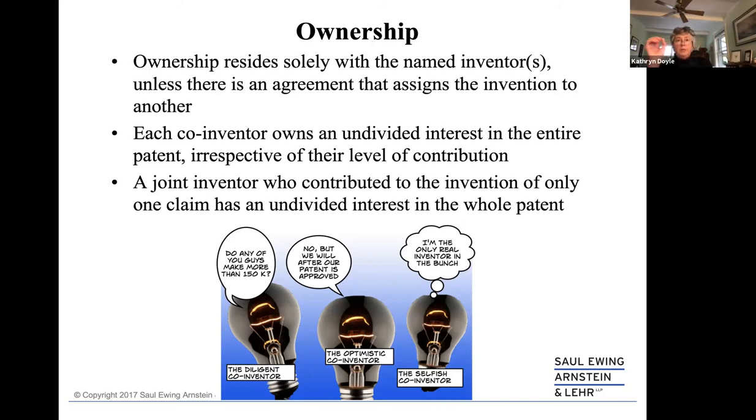And the important piece is a joint inventor who contributed to only a small portion of the invention still has an undivided interest in the whole patent. So you can have somebody who came up with the big idea and somebody else who came in and tweaked that a bit, and that someone else who came in and tweaked it is still a co-owner and a joint owner of the whole, okay?